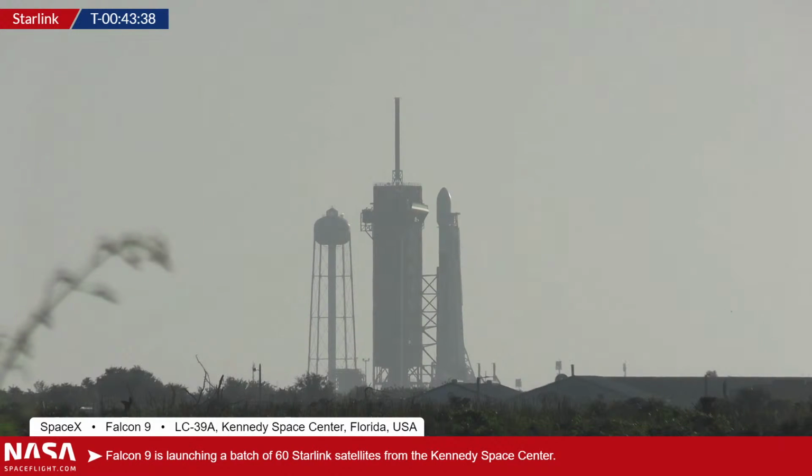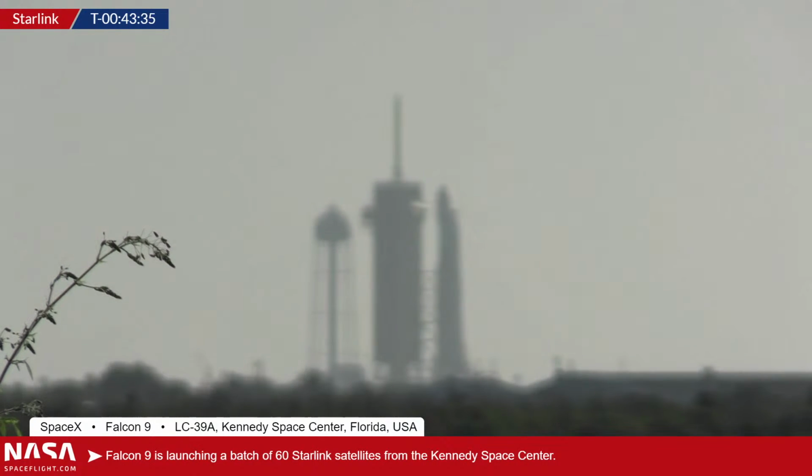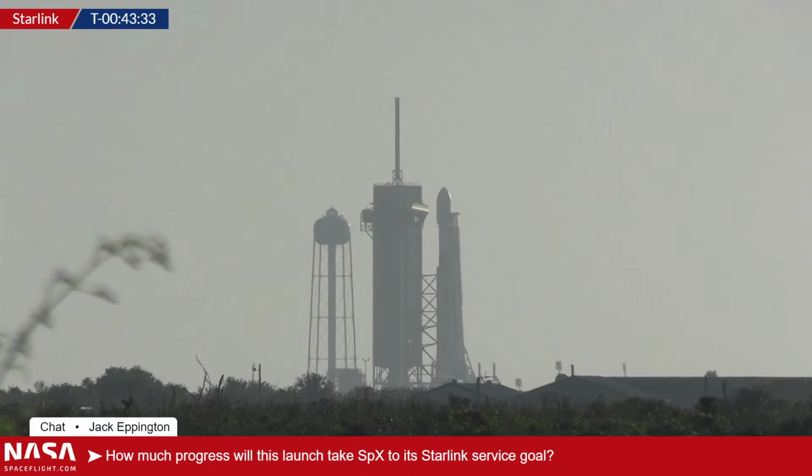We might get there. So here's another question from Jack Eppington. Jack asked, how much progress will this launch take SpaceX to its Starlink service goal? So how many SpaceX Starlink satellites are they looking for, and how far along are they in launching those satellites with this count? Yeah, so that's a really good question that kind of annoyingly, even for me, has a rather nebulous answer. So SpaceX has not really firmly committed to how many they need for initial service rollout.